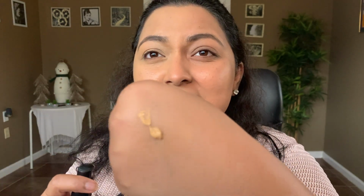Okay, so we're gonna see if this is buildable or not. So I'm just gonna take literally a tiny amount, definitely not even half a pump, I would say. Just a tiny little amount, and just go over my blemishes and see if this is gonna cover it or not. Hopefully when we put all the concealer and stuff, everything would come together. So as you can see, it definitely covered up my blemish.